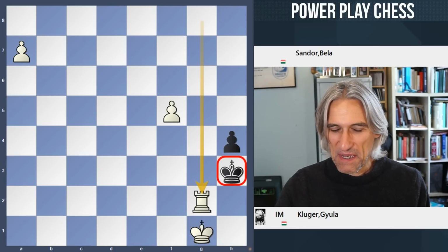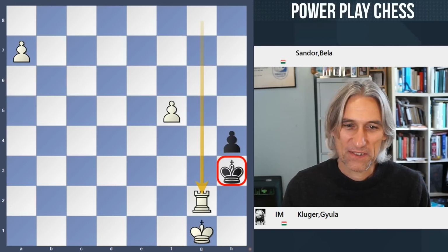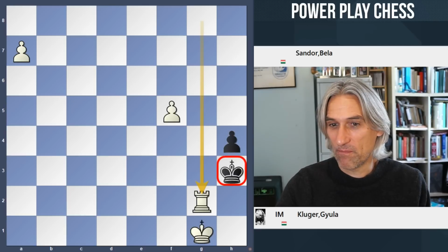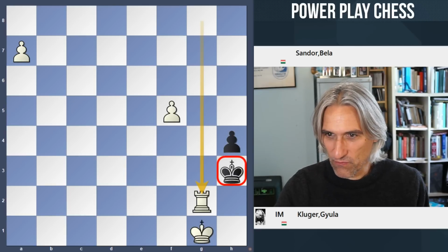I just love the imagination that black showed there. I mean, this is just like a study, and this happened in a real game, Hungarian Championship 1954. Absolutely brilliant. Let's just have a quick recap.